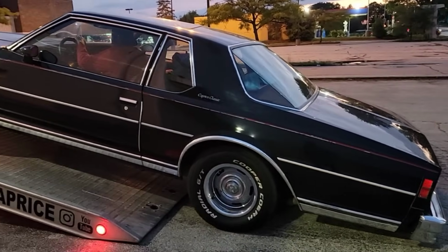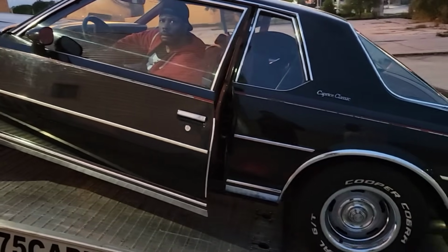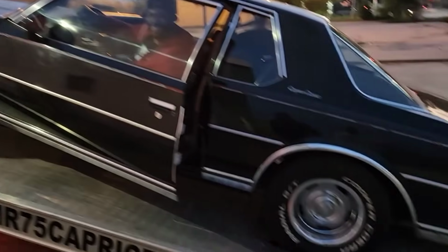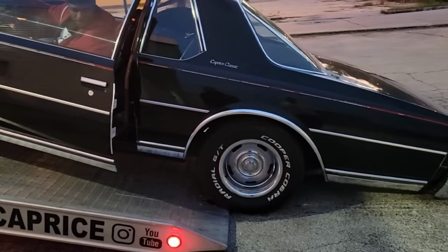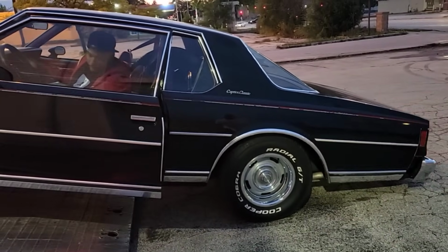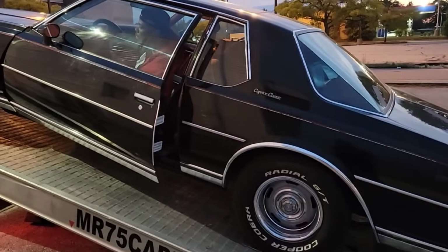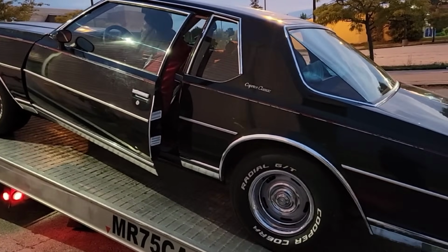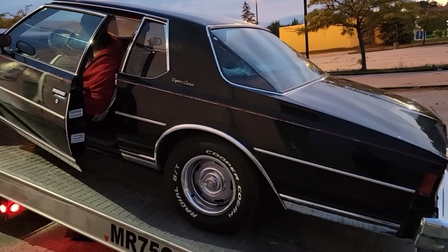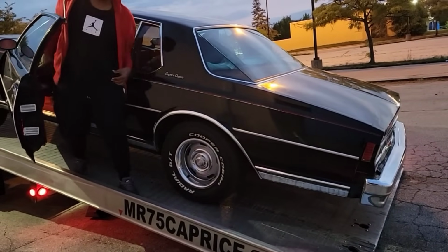Oh, is it gonna scrape? Go a little bit to the left. A little bit. Right there. Huh? Oh, it's good. Nothing happened. Back up a little bit. There you go. A little bit to the left. There you go. Keep going. Left. Go left. Keep going. Yeah, you're good. Right there. You're gonna roll back when you put it in park. You're good. Turn it off.